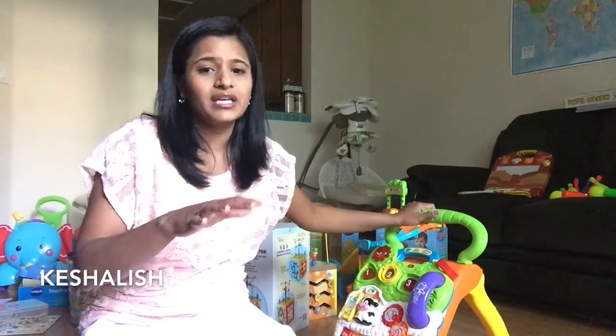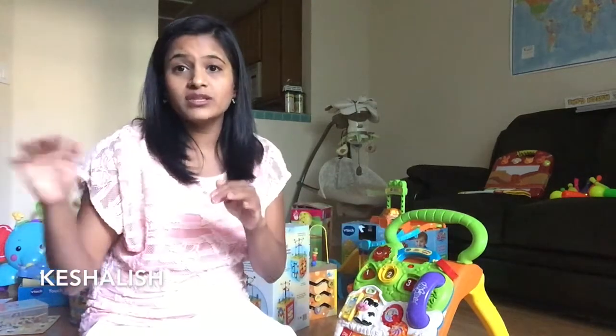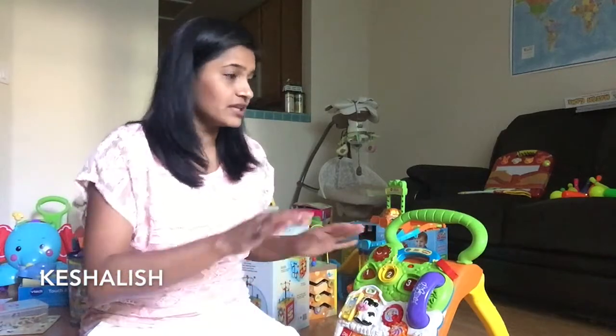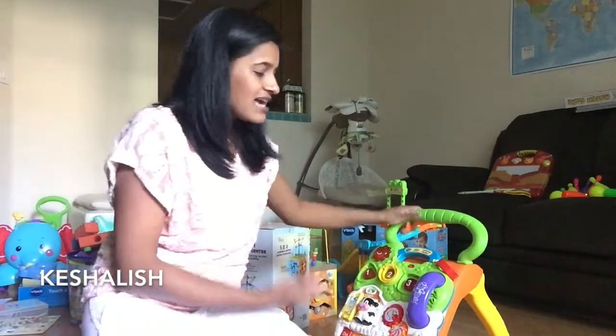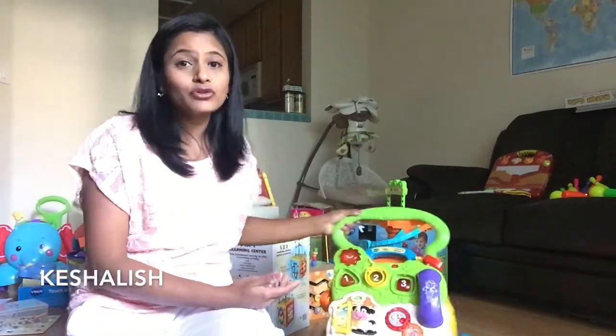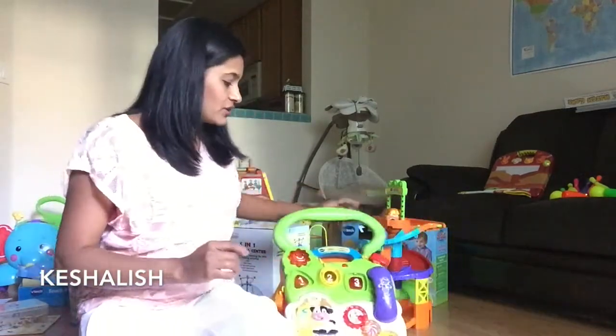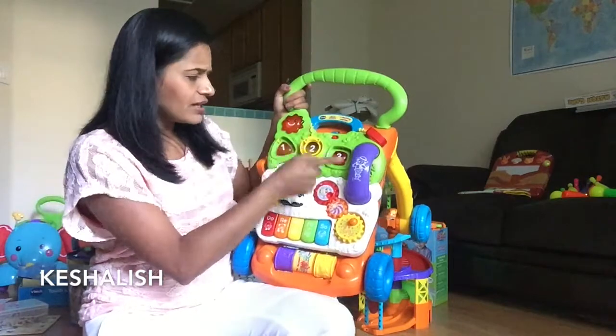So if you feel like your kid is beginning to stand up with the support of a table or a couch, and if you feel like the kid is trying to take some steps, I think it would be a good time to introduce this walker. The kid can learn to walk, and then there are so many sounds and lights.